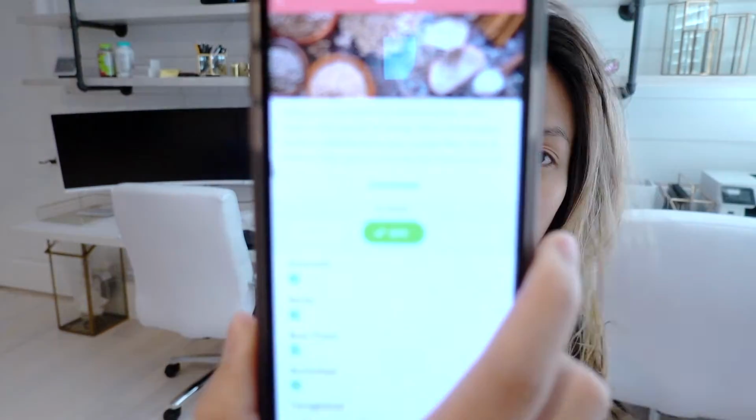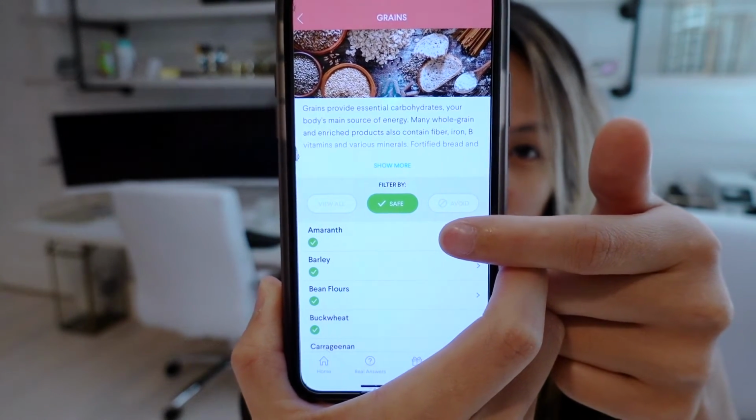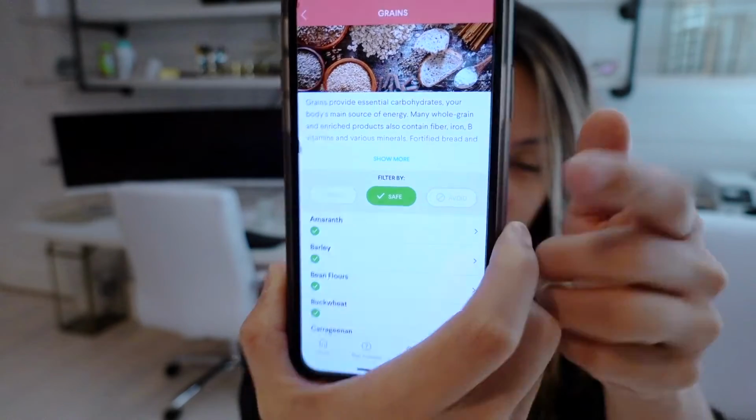All right, for grains. Here on grains, we only have the safe category. So it looks like most grains are A-OK, or in fact, all grains. But let's just read them so you guys get an idea. This is amaranth, barley, bean flours, buckwheat, carrageenan, chia seed, cornmeal, couscous, farro, flaxseed, flour, maize, millet, oat bran, oats, polenta, popcorn, quinoa, rice flour, soba noodles, spelt flour, sprouted wheat flour, tapioca, wheat, and wild rice.